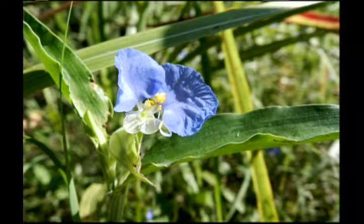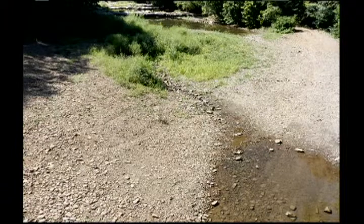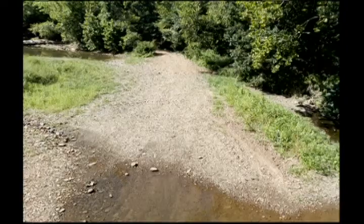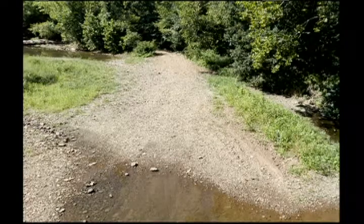This is a dayflower, and I don't know whether it's the native version or not, but there are both native and non-native versions. This is the Illinois River, and it tells you why we need rain, because there's no real flow in many parts of it, just like all the other streams around northwest Arkansas.